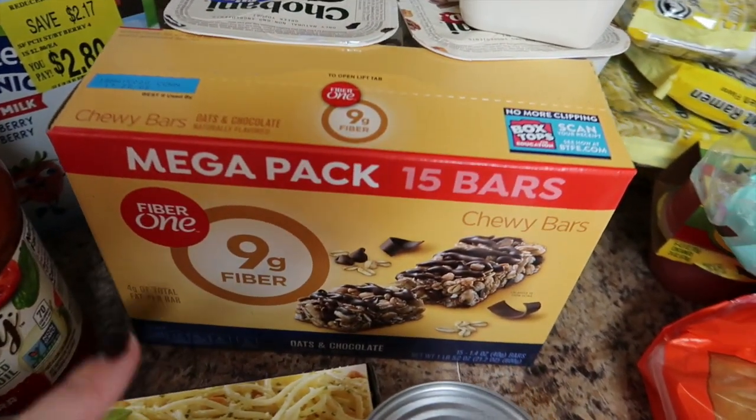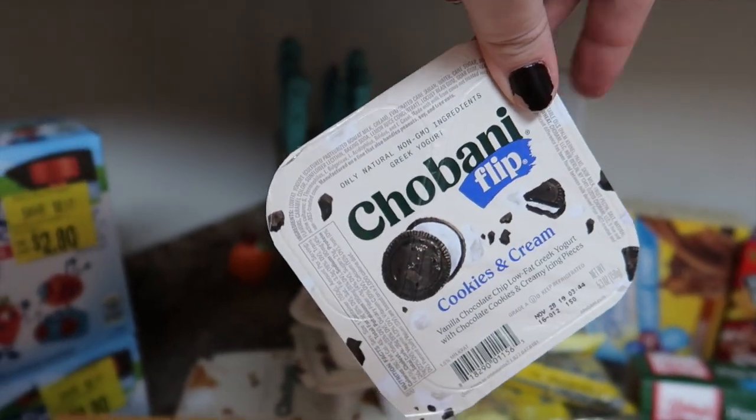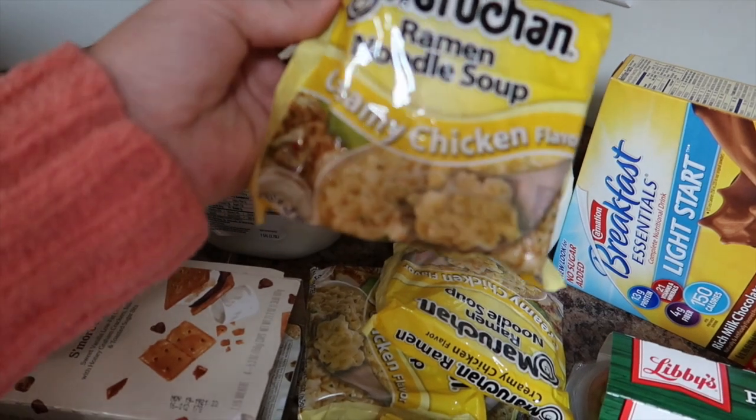I get the fiber bars for Zoe. I get these yogurts for my husband and my kids. They love these as like a snack. Milk. We drink 2%. Mia and Zoe drink whole milk. Oodles of Noodles, creamy chicken.